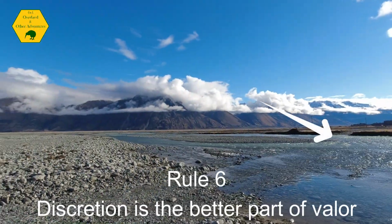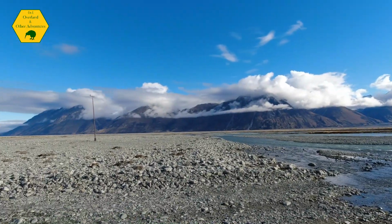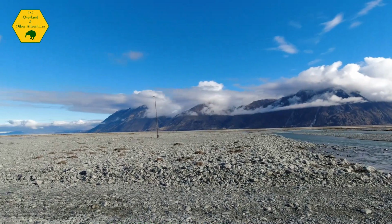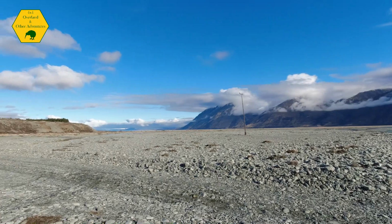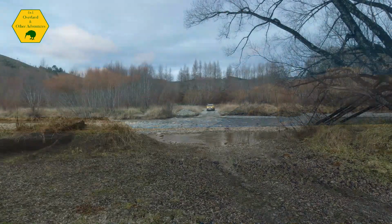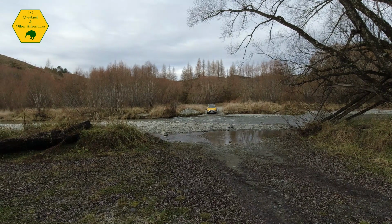This was my first clear day after 8 days of rain. I got to the Macaulay River. The river was about 50 centimeters deep and the river was flowing very fast in 2 channels, and I decided not to go. So you've got to make the decision, is it worth the risk or isn't it?